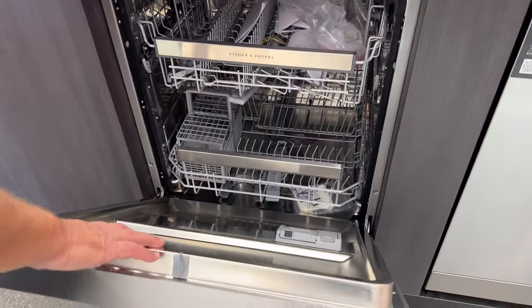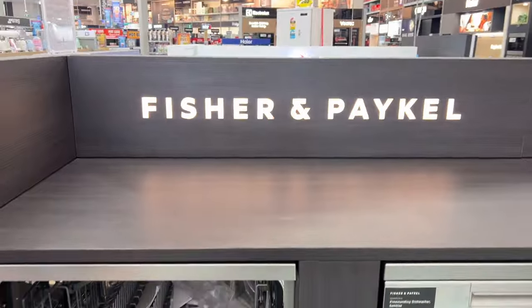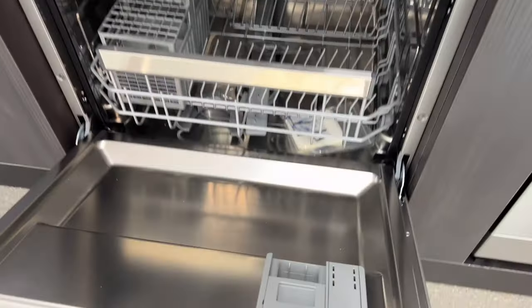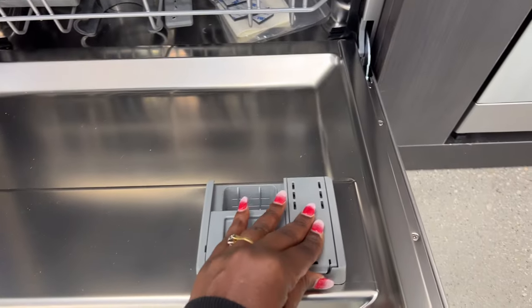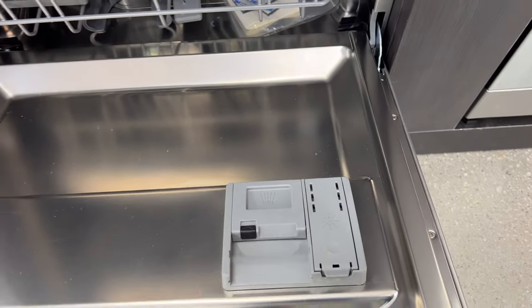Yeah, so you got that? That's at $9.99. Fish oil and pickle. Yep, fish oil and pickle. And it's just your standard soap. So that uses your tablet, like all dishwashers, you use your tablets. And it opens up automatically to release the tablet.